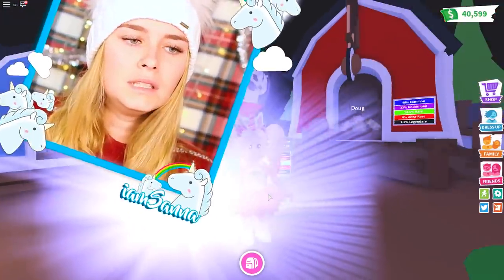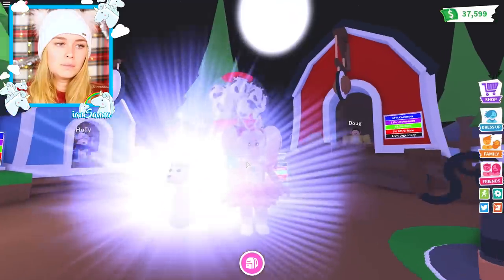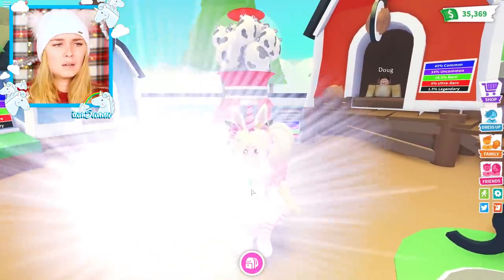Come on. All I need now is one more. Just one more. Come on, please. Another chicken. Come on, please. Please don't make me spend all my money. Another llama. I literally have spent so much money on this update. I don't think I've ever spent this much money on an update before. This is crazy.